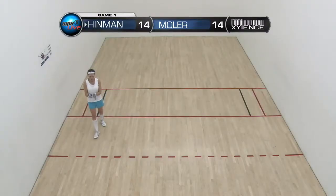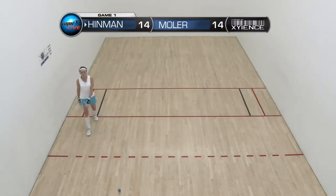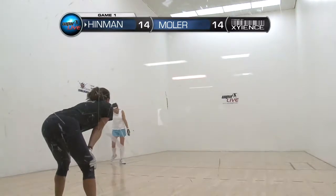You're seeing Maureen Bike next to her granddaughter, Gabriella Bike, getting some TV time here. And it's nice to see the women of handball come out and support other women's handball. They sit in the front row and they watch the women play.